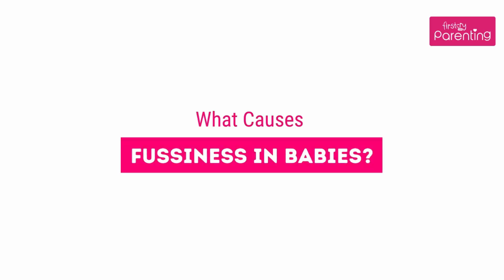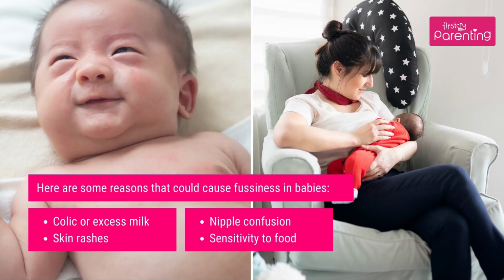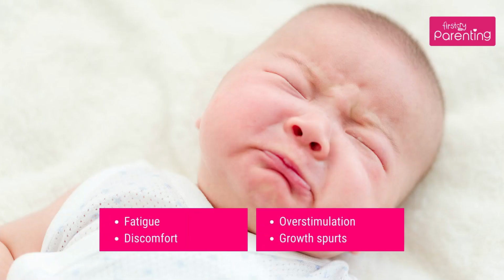What causes fussiness in babies? Here are some reasons that could cause fussiness in babies. Colic or excess milk, skin rashes, nipple confusion, sensitivity to food, fatigue, discomfort, overstimulation, growth spurts.